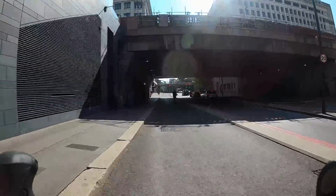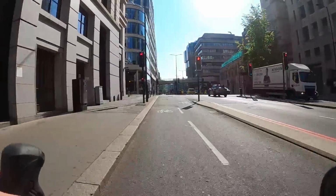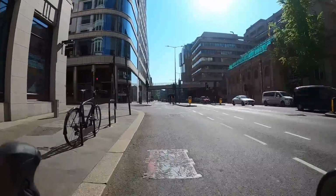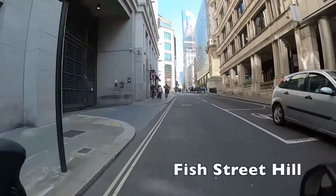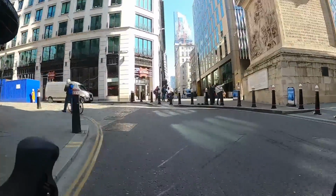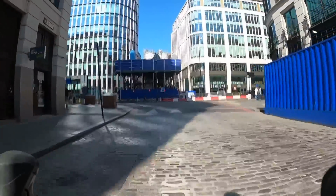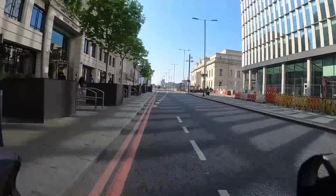So we're going underneath London Bridge here, and the way that we're going to get up to London Bridge is after these lights we turn left up Fish Street Hill, and Fish Street Hill has got a bus and cycles gate on it. You can see that blue sign, 7 AM to 7 PM, buses and bikes only. So that basically means at peak time that's nice and quiet, and this gives us really good access from Cycleway 3, the protected lane that we were on, up onto London Bridge.